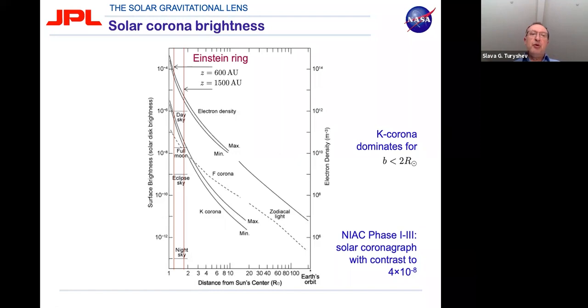And so the region for our mission is between 600 astronomical units and 900 astronomical units, where we need to be able to design a coronagraph that will block the sun at that level. But not only the sun, we also understand that there is solar corona. We can block the sun, but we should not even attempt to block much higher than the solar corona, because the solar corona will still shine through onto the imaging sensor. And so we need to be able to block the sun at the level of the solar corona.